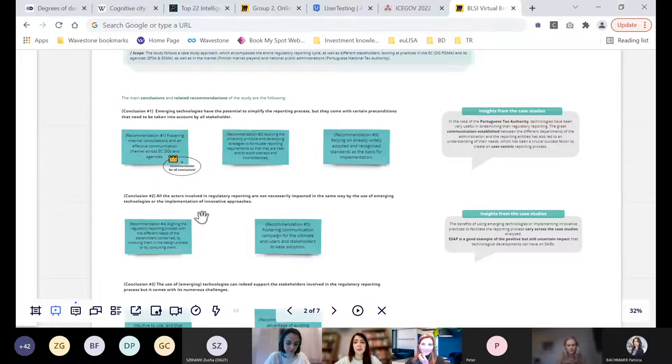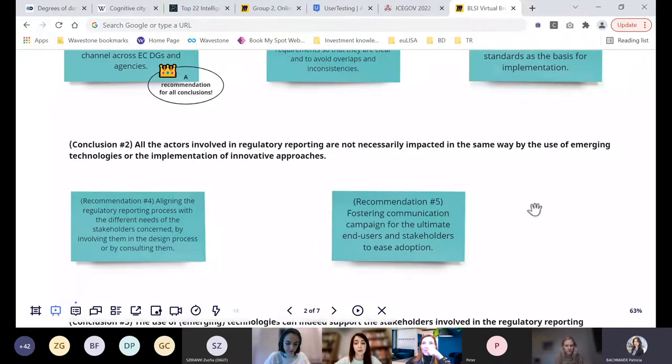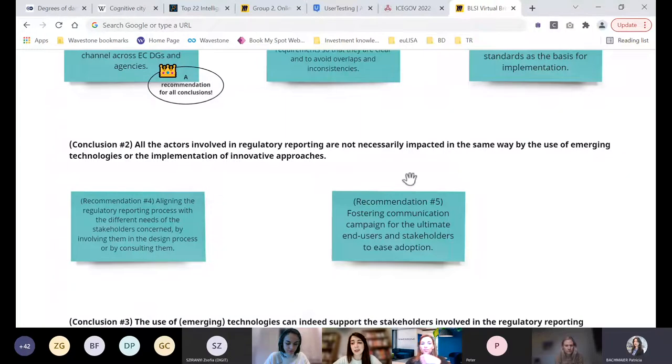Perfect. The second conclusion is that all actors involved in regulatory reporting are not necessarily impacted in the same way by the use of emerging technologies or the implementation of innovative approaches. Some actors may even be affected in negative ways, and most actors will be affected, at least at the beginning, in a negative way, because with the implementation of new technologies, there are always set-up costs for the development and implementation of those technologies. This is an important factor to consider, especially depending on the actors and the stakeholders that we are targeting.